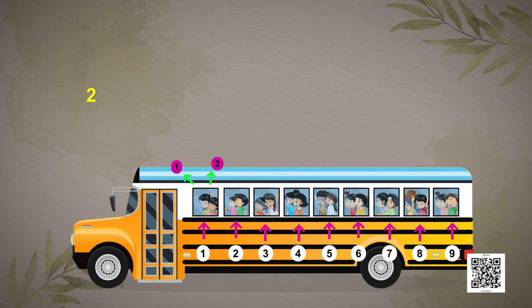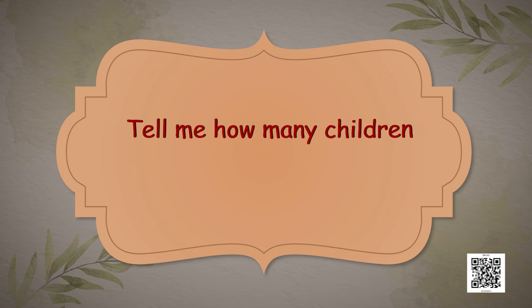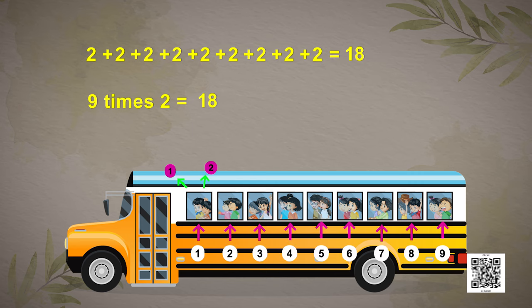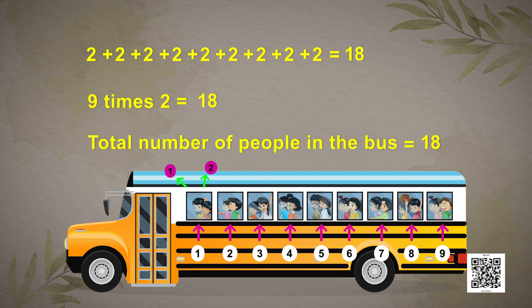So, 2 plus 2 plus 2 plus 2 plus 2 plus 2 plus 2 plus 2 plus 2 is equal to 18. Now tell me, how many children can sit in this bus? We just counted. 9 times 2 is equal to 18. So total number of people in the bus is equal to 18. Amazing! You all are wonderful. You are calculating, adding so quickly.